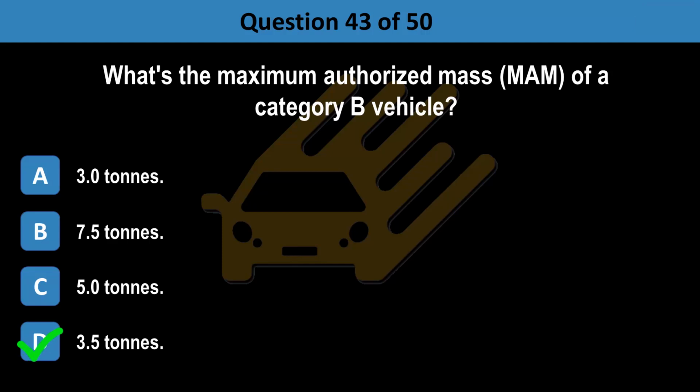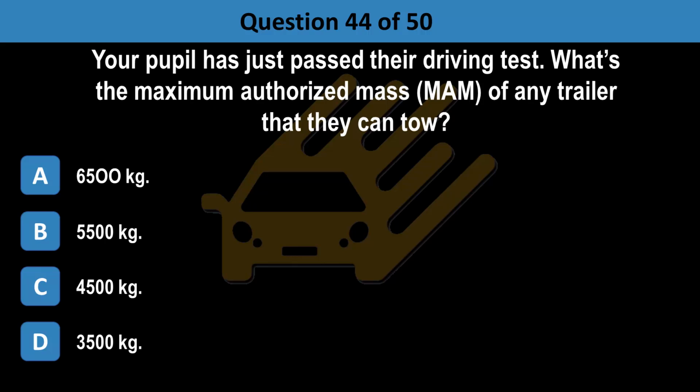The correct answer is D. 3.5 tons. Your pupil has just passed their driving test. What's the maximum authorized mass, MAM, of any trailer that they can tow? A. 6,500 kilograms. B. 5,500 kilograms. C. 4,500 kilograms. D. 3,500 kilograms.